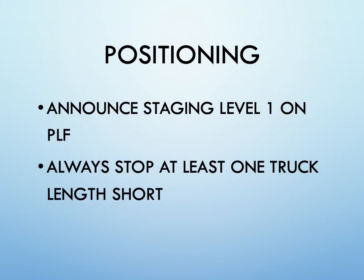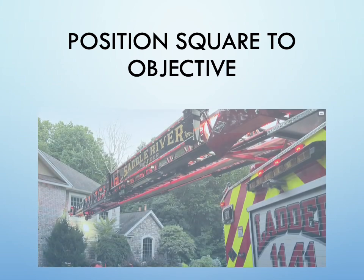Positioning the apparatus. We want to announce staging on level 1 on PLF, or if we're going into Grand Rapids Township, we want to make sure that we're on their channel. At this point, when we're staging level 1, the apparatus is in a non-dedicated position where it can easily leave the scene. Once assigned, always stop at least one truck length short before dedicating the apparatus to a specific location. The EO should get out of the cab to determine how the apparatus needs to be positioned depending on its intended use.